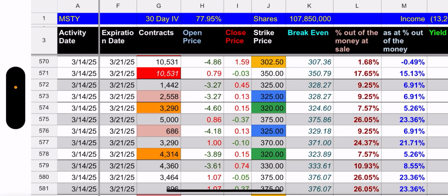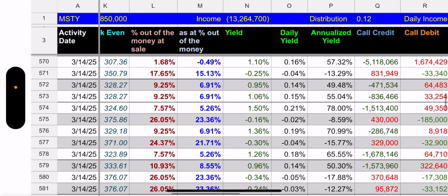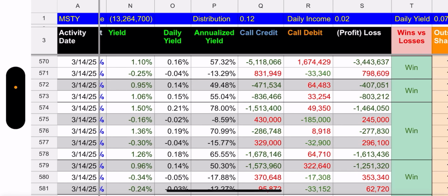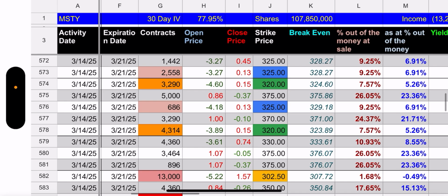This one had a 302.50 strike price, and MSTR closed at 304. So bravo to them for closing this at a profit. They paid 159 to close this. So obviously MSTR was below 302.50 during the day, and they closed it at that time, and they made $3.4 million. Net of the call credit spread position, it's about 2.6 million, but still, that's a win. We're kicking ass here.